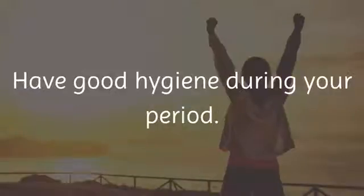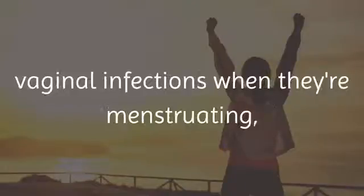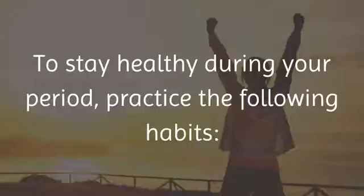Have good hygiene during your period. Many women experience an increased rate of vaginal infections when they're menstruating, since having blood in the vagina changes its pH and throws things out of balance. To stay healthy during your period, practice the following habits.